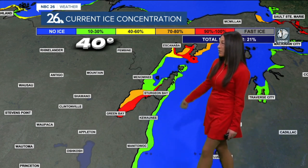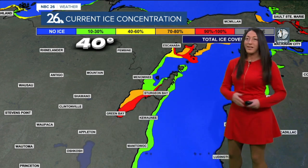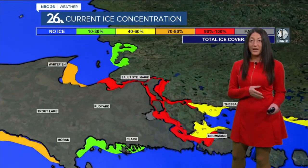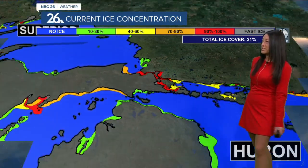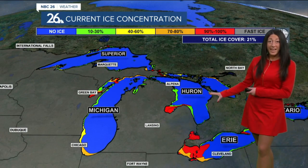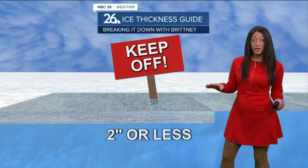You can see right now into the bay, we've got 90 to 100% ice coverage here into the bay and, of course, on the east side of it. Otherwise, we're starting to see 75% building on the north side. Meanwhile, you could see heavy ice coverage there. Shipping is going to be coming to an end coming up soon. We're at about 20% ice coverage across the Great Lakes.